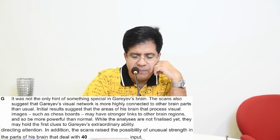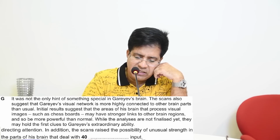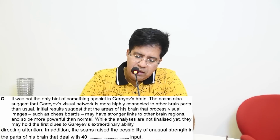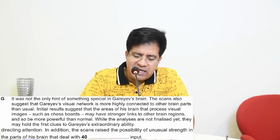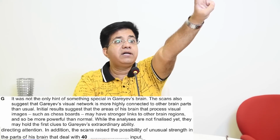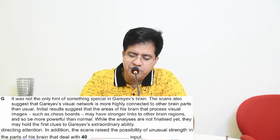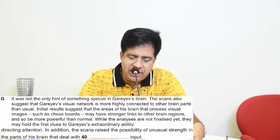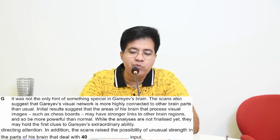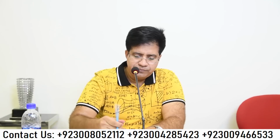Unusual strength in the parts of the brain that deal with. What is the word for that? Yeah, they use the words areas of his brain. For parts of brain, what is the word? Third line: areas of his brain that process. That process means areas of the brain that deal with. Process means deal with. Process visual images. So the correct answer is visual.